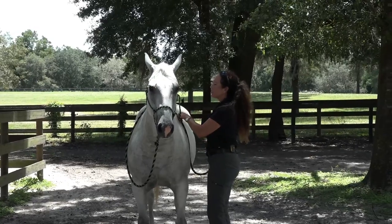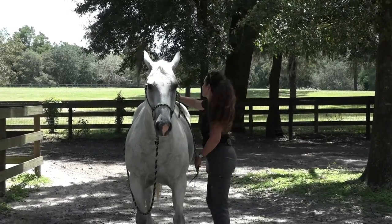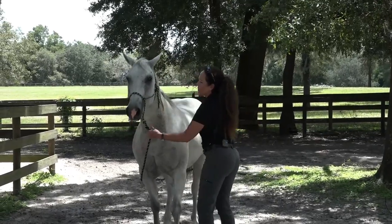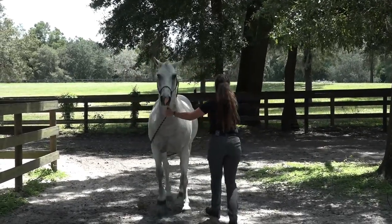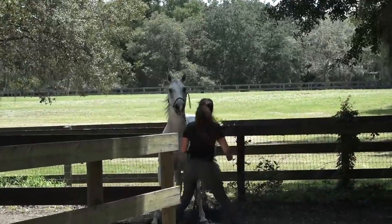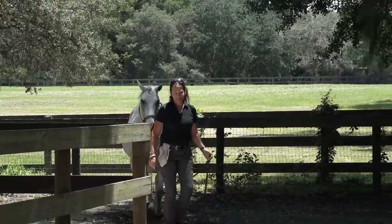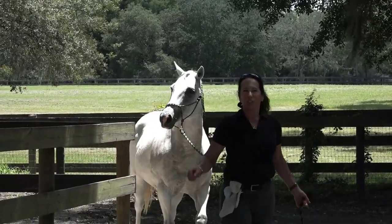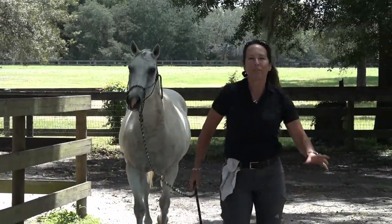So there's a lot of things going on with this one technique here. This technique has to do so much. Yep, he's smart. He gets the pattern. You keep running backwards all you want. He gets the pattern. He starts to anticipate what you want. He doesn't wait for you.